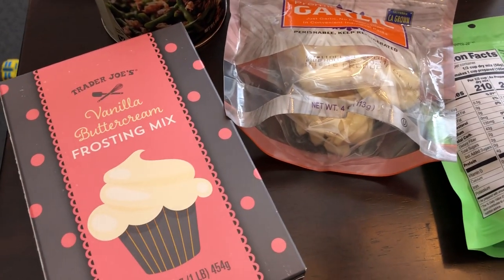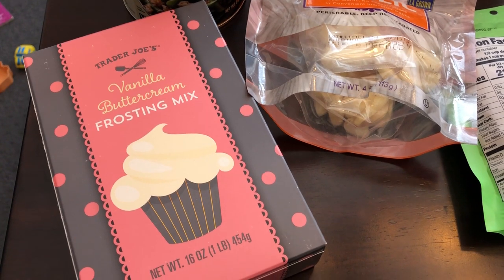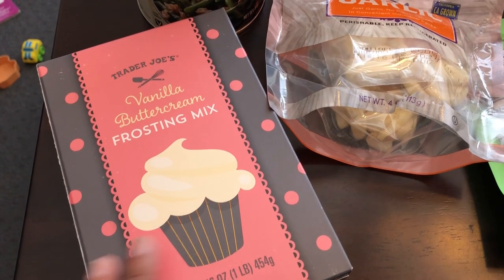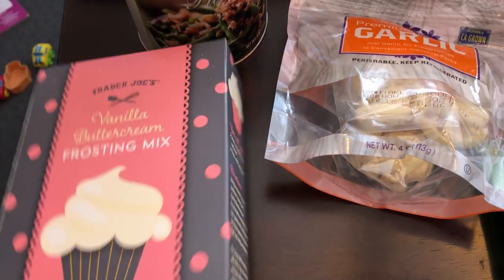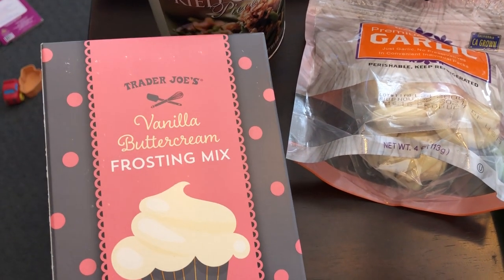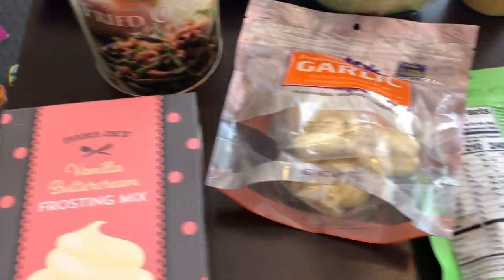Shamika over at Amazon World of Seven, she recently picked this up on her Trader Joe's haul. It's a vanilla buttercream frosting mix. It is a mix that you have to add your own butter and milk. And I love baking and making cakes and things like that. And I just wanted to give it a try. Just ignore those toys and stuff over there on the floor.